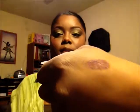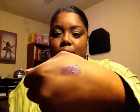Oh, I guess I could swatch it for you, because I'm not wearing it now, obviously. That's the color. It's a pretty purple. It's a matte cream sheen. So that's what color it is.